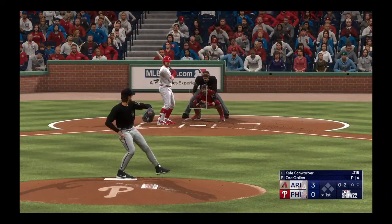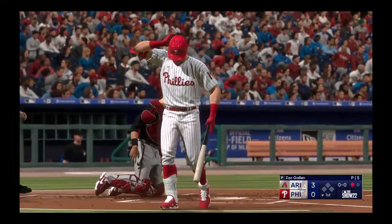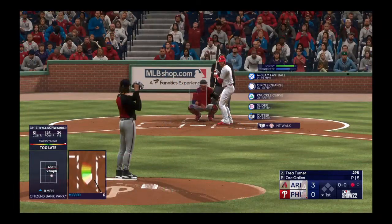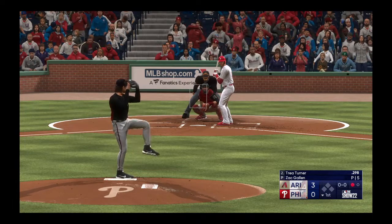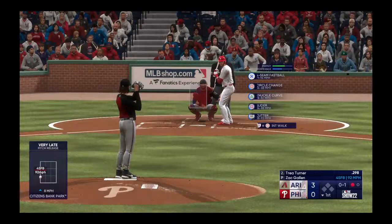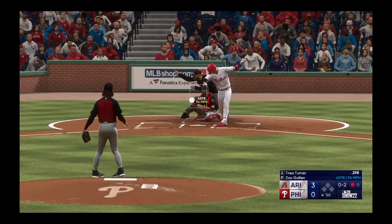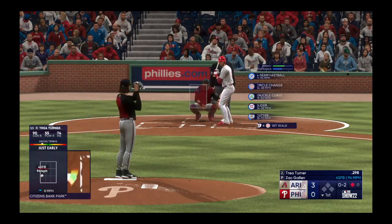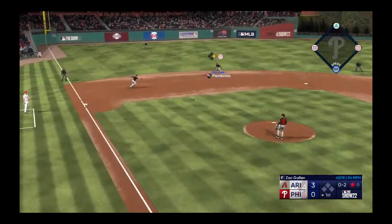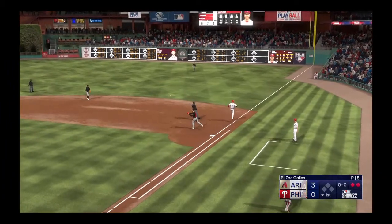Right-hander kicks, deals. Swing and a miss. The velocity blasted it right past him. Trea Turner digs in now. This guy has turned into a beast. That one's in there, 0-1. 0-1's the count. Righty delivers. Swing and a miss. And it's 0-2. And here it comes. Out to short. Perdomo collects. And they get Turner for the out.